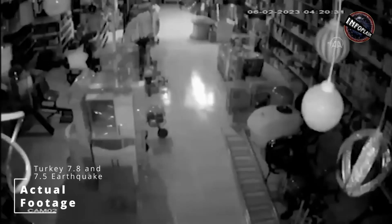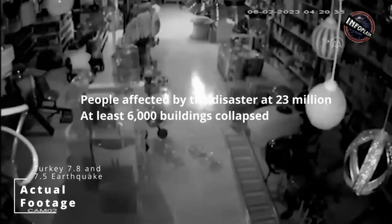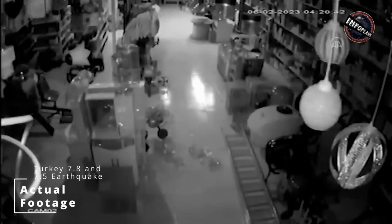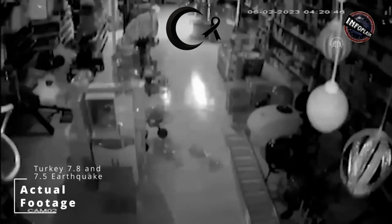The World Health Organization put the number of people affected by the disaster at 23 million. At least 6,000 buildings collapsed, many with residents still inside them. We stand by Turkey and Syria against the earthquake disaster that deeply affected many states.